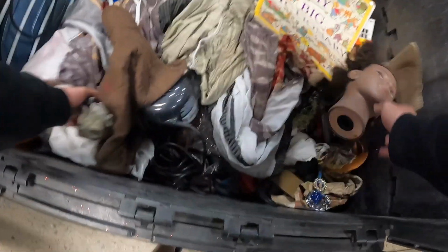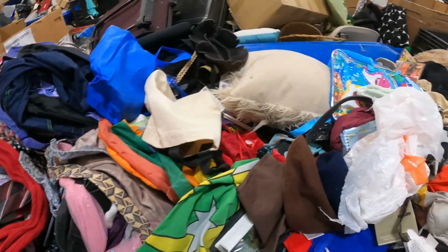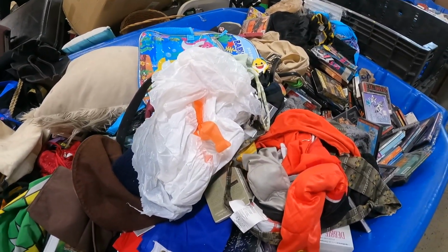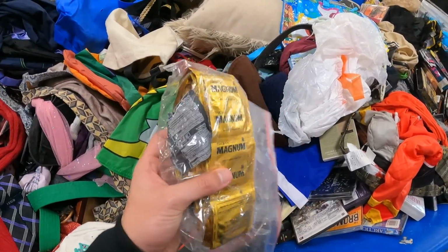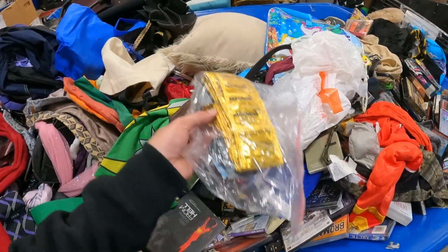Hey now. You could literally find anything at the Goodwill bins, including a pack of Magnum condoms. I shouldn't even be touching this.